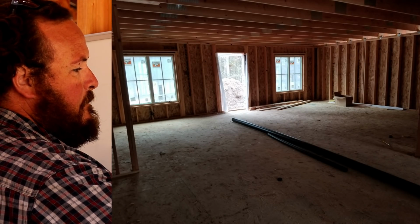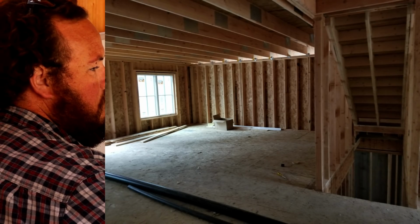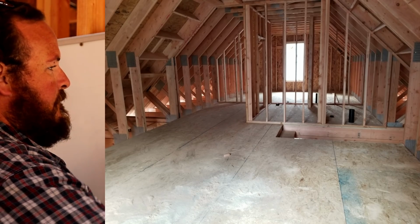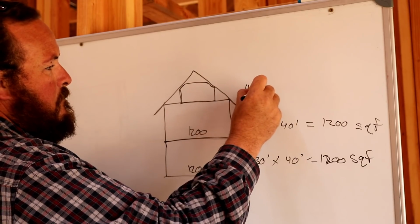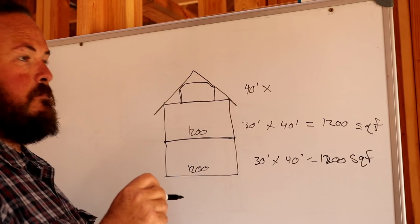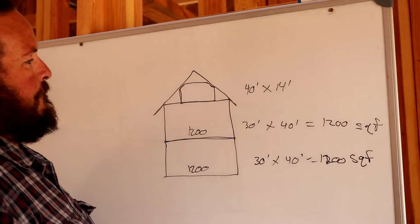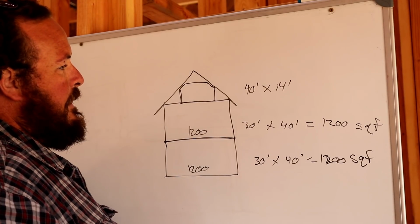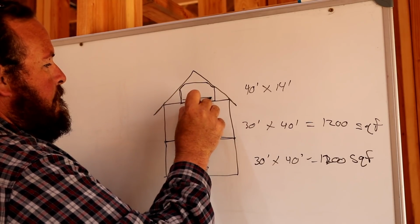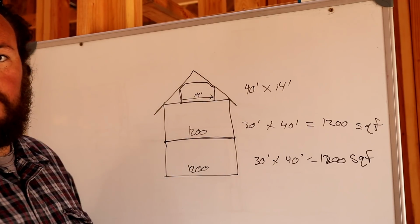hold on a second. We were, it was 40 foot by 14 foot. So we had, it was 14 foot across and then 40 foot long.